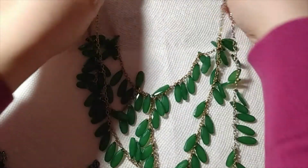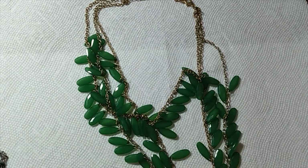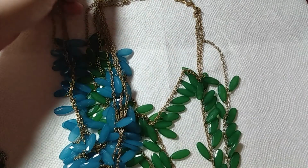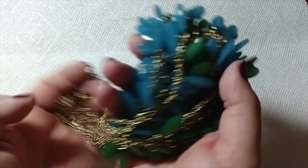I have a pair of necklaces here. This one is green with these little beads hanging from it, gold tone. And I've got another gold tone one, like they're sister necklaces. This one has blue beading. I'm going to go over these, clean them up. I will probably put them on eBay if they're all intact. If not, they'll go to craft.